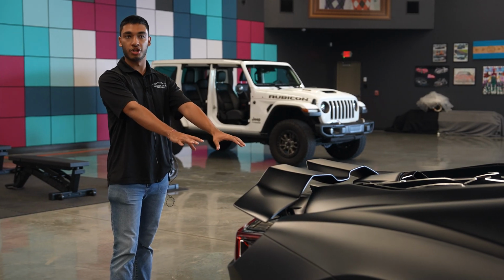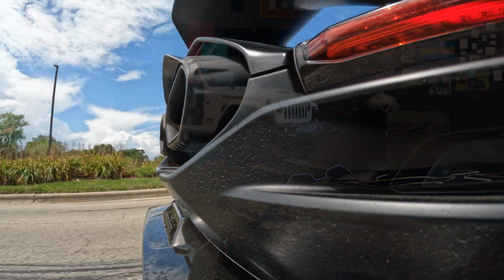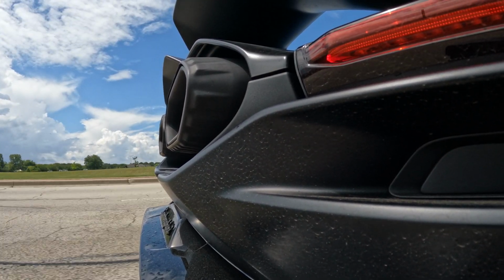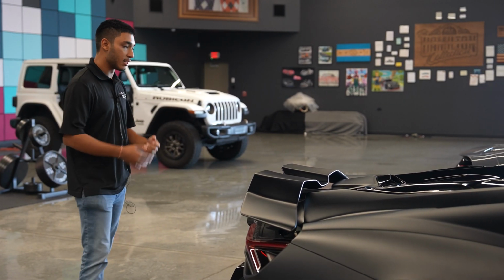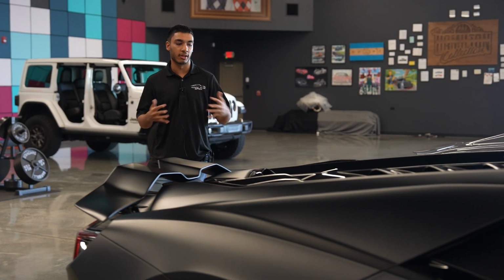The two jet engine turbine-like exhausts are burning hot at all times. For some reason, I feel like this car emits more heat than the Aventador. The back, the taillights, when pressed, illuminate the engine bay, makes it look like a bull. It's those tiny details that Lamborghini has added with this car to make it just a different level of car.